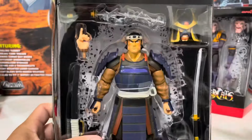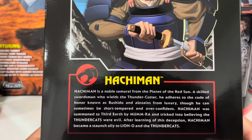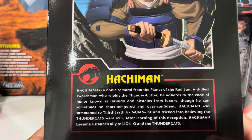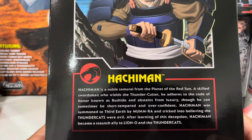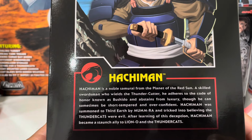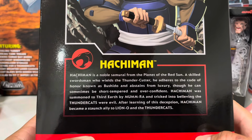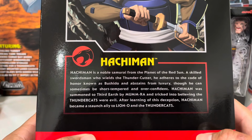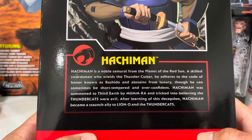Hachiman. Let me see. Hachiman is a noble samurai from the planet of the Red Sun, a skilled swordsman who wields the Thunder Cutter. He adheres to the code of honor known as Bushido and abstains from luxury, though he can sometimes be short-tempered and overconfident. Hachiman was summoned to Third Earth by Mumra and tricked into believing the Thundercats were evil. After learning of this deception, Hachiman became a staunch ally to Lionel and the Thundercats.